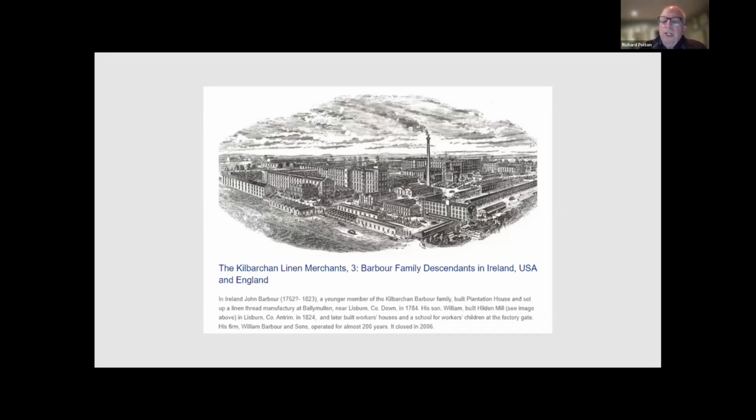The company kept building and expanding so that by the end of the 19th century, the mill that you see in this image was the largest linen thread manufacturer in the world. You can see they also maintained reference to Kilbarchan to maintain the original site in Scotland. The Barbour practice was to create a comprehensive environment for workers, including housing and some social facilities as well. It was an important company town.